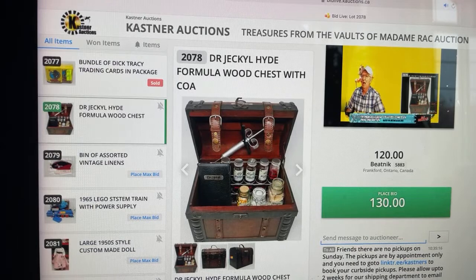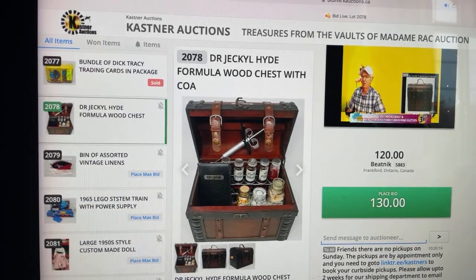Oh, here's the Dr. Jekyll and Mr. Hyde formula set. And this is life size. This is full size. We got 120, 130, 130. And it's got a COA by the artist.